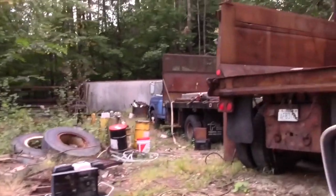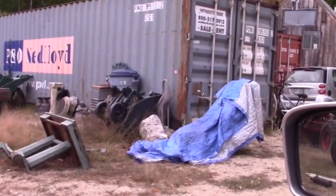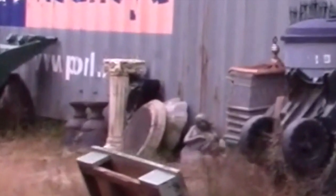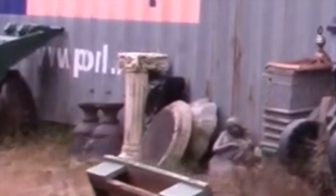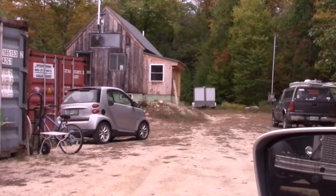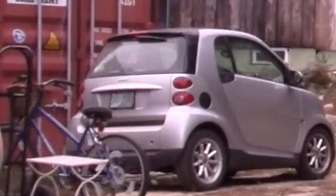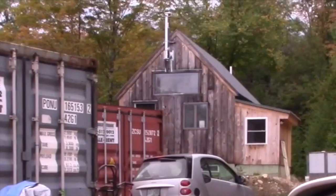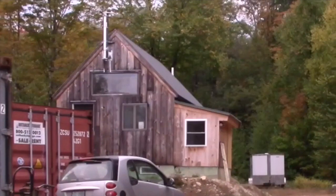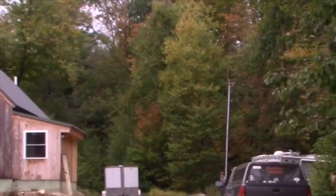And then there is this trailer marked with a sign that says Ned Lloyd. And against that, there appears to be lawn ornaments, a collection of bird baths, a couple of vases, and a statue of what appears to be a lady. And then out of place up here is this compact car amongst all these old, large trucks used for construction or hauling things. And in the back is a wooden house. And it does not appear like any power lines are leading up to the house.